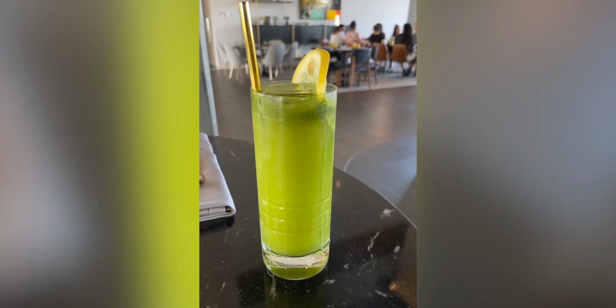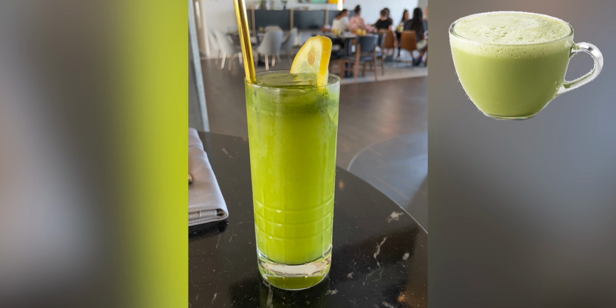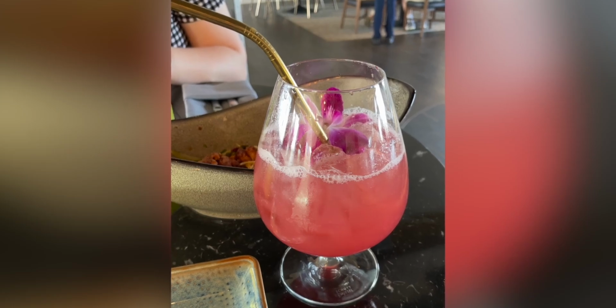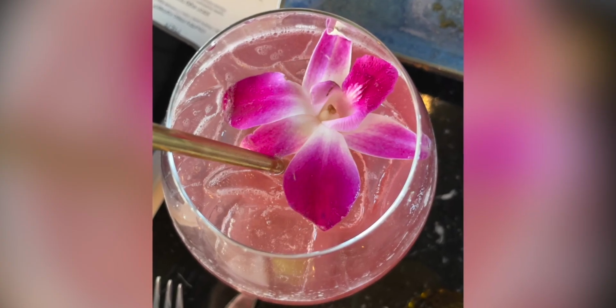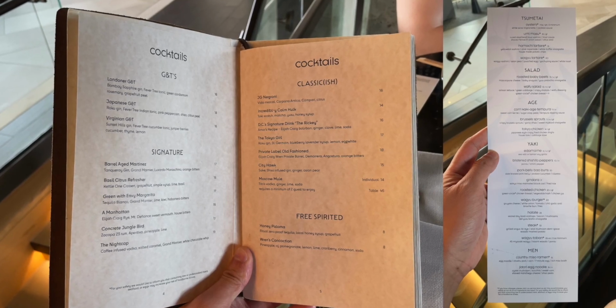This one is called the Incredibly Calm Hulk, which tasted like a sweet matcha drink with a hint of sour citrusy from the yuzu and the alcohol. This one is called the Ren's Concoction. It tasted very strong, cinnamony and cranberry. Would be an excellent holiday drink or a drink that reminds you of a vacation. Sorta looks like a vacation, doesn't it? Here's the list of drinks on their menu if you would like to take a quick peek.